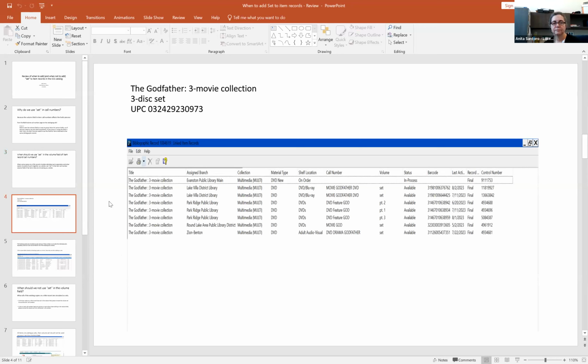So this is just a sample from the client. This is a 3-movie set of The Godfather. And you can see every library is doing things a little bit differently. Some libraries are doing set because they're circulating all 3 DVDs together. And one library is circulating each disc separately, so they've got them split out. And then there's one library that just has an on order record. And I think it's perfectly fine to leave this blank here because maybe they don't know what they're going to circulate their item as.